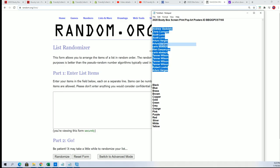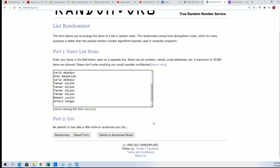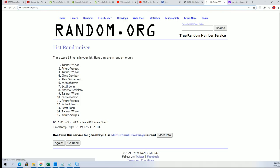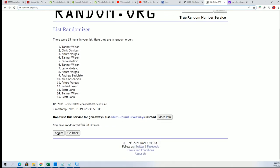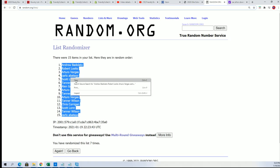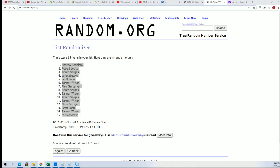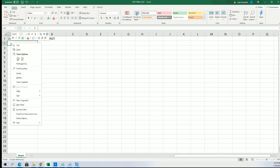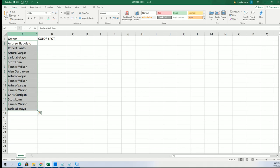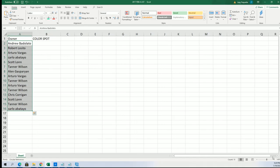We're going to random each list 7 times a piece. Stack the list up side by side. That's how you get your color spot. Everybody will own a color spot. Here's a lucky number 7. The first list is finished. So, you want to have the matching color spot of the color spot that's in the envelope. That's how we determine the winner of the pop art poster, is by the matching color spot.